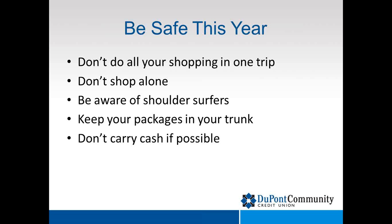Also, as you're shopping, keep your packages in your trunk. If criminals walk by a vehicle and they see a lot of packages, they're very tempted, and they may even try to break a window to get into your vehicle. So now not only are your packages missing, but now you have a broken window to fix. And then also, if at all possible, don't carry cash. You are just a prime target for criminals to attack. Or if you have to carry cash, make sure that it is a minimal amount.